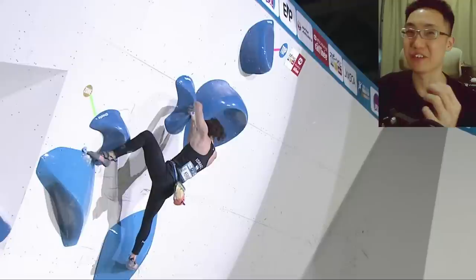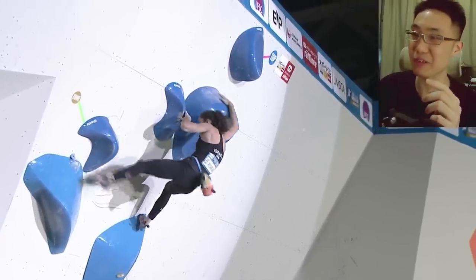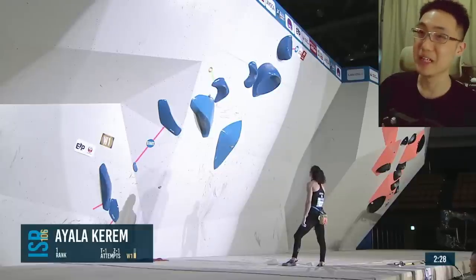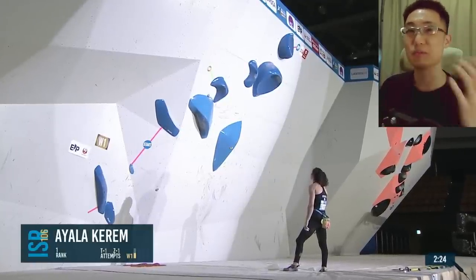Wow, these route setters are really making sure these athletes are super detailed. Look, her right foot is even smearing on the dual tex. Oh my goodness, I think if the texture on the right foot was there, maybe she might have a chance, but still, how would you match that? That was exciting. Even the top hole, the underlip is dual tex, so you can't pinch it as per normal.